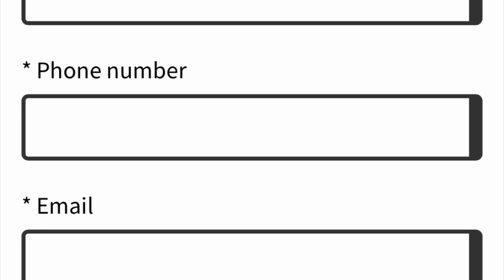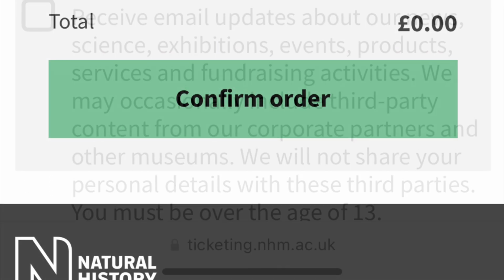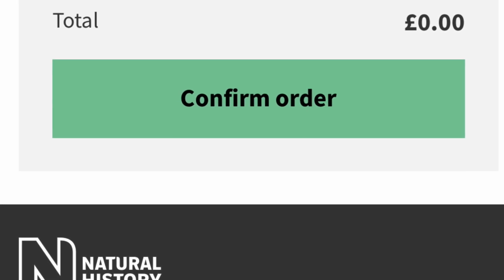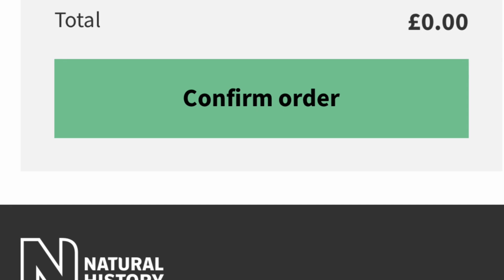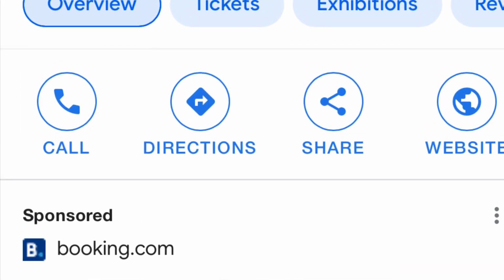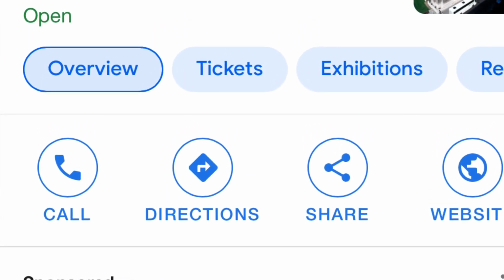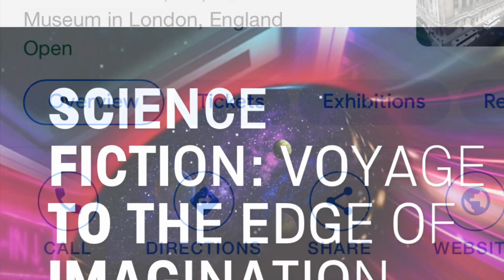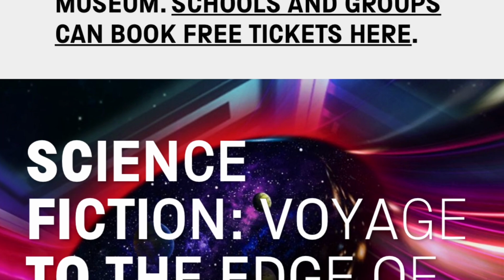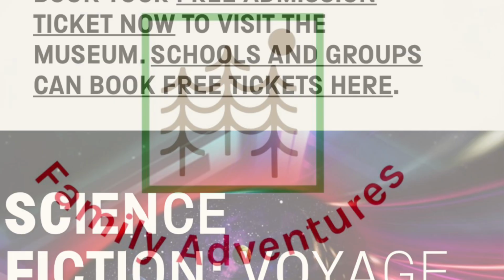And just simply fill in your details, phone number, email, and that's it. Just confirm your order at the bottom. The total should still remain zero, and that's how you book the museum free of charge in London. If you'd like to visit the Science Museum as well, just follow the same process. Just click on and find the Science Museum website, and then simply click the button where it says book free tickets. And that's it. You should be on your way to the museums.